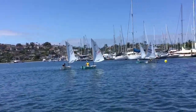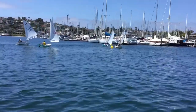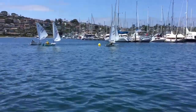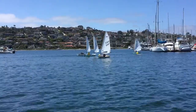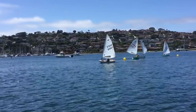Let's see. What shift do I think? I think the pin end, I think this end is further upwind. Yeah, see how she's already rounding and Chucky's still sailing? She should accelerate, get some speed. See how headed she is? If this was a starting line, this left end would be favored, so she should be tacking very soon. She should tack.